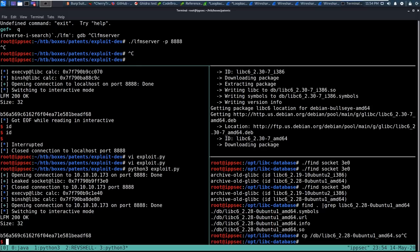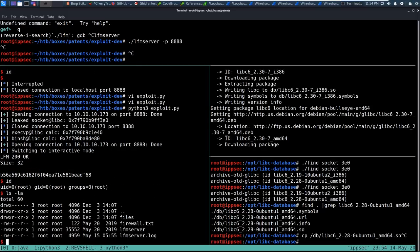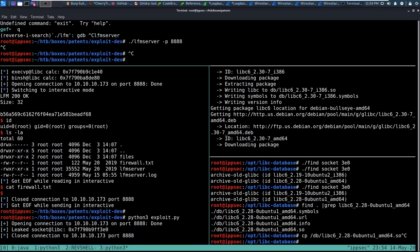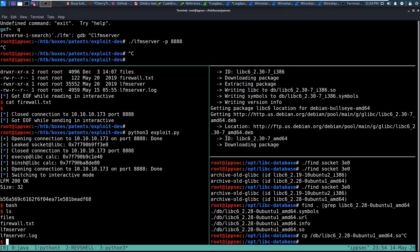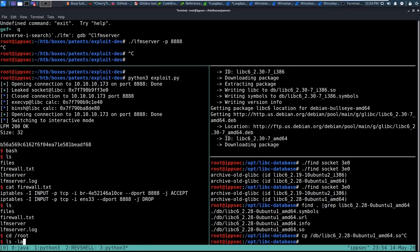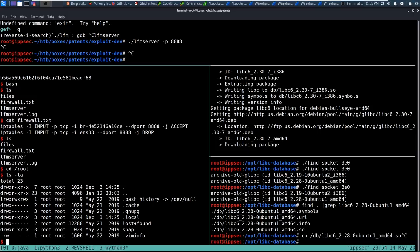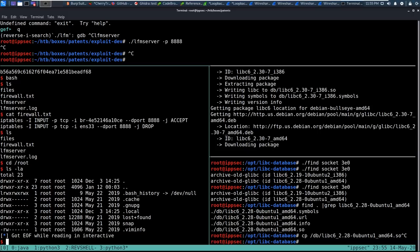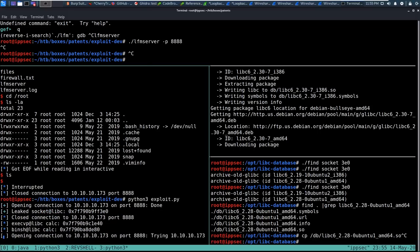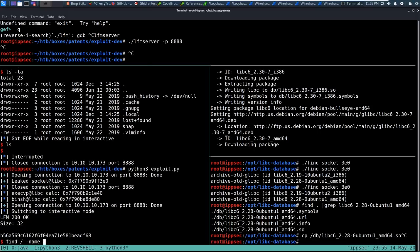So if I run this, id, we are root. ls -la, and you can see we're actually on the server. It looks like a shell doesn't last forever. Can do bash. Maybe if I type bash to load 2 bashes, it lasts longer. Firewall.txt. We can see cd /root. Where is root.txt? Oh, are we not done with the box yet? find / -name root.txt.